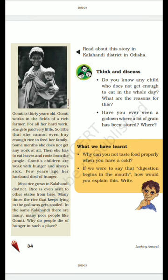So the saliva secreted by our salivary gland contains an enzyme which helps in the digestion of our food.